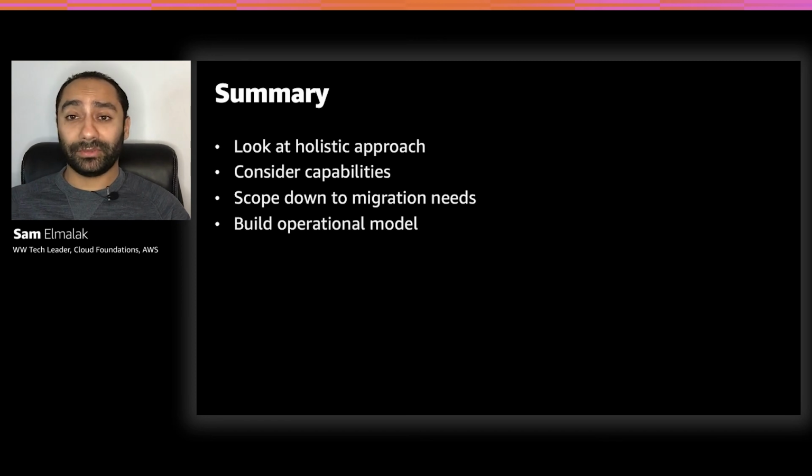And having been somebody who came from a software development background, I used to think of operations as the team that slows me down because I'm sitting there waiting for servers. Having worked with customers to help them migrate and move things to AWS, what I've come to realize is it is one of the most critical things that we need to have. If security is job zero, or if security is the highest priority, operations is job 0.5 or the second highest, or possibly equivalent. But the idea is we want to make sure that we can manage our solutions, be able to operate them effectively. And if something does go wrong, or if something just needs to be dealt with, we've got an operational team that can manage and handle it. So we need to look at it holistically, think about the capabilities of what we need, scope down to the migration's need, and build that operational model.